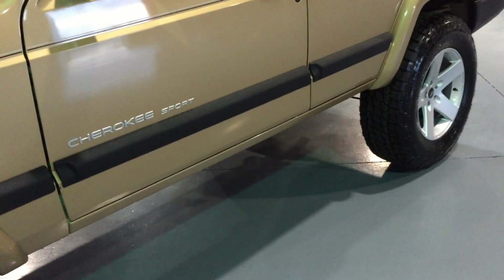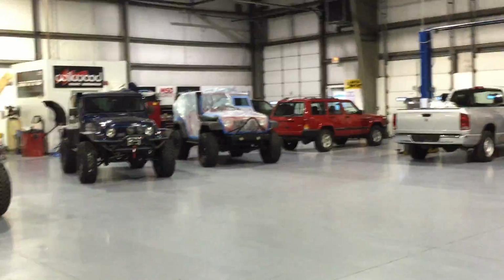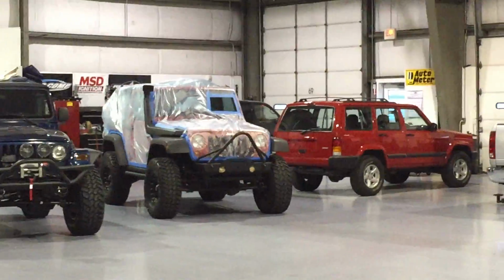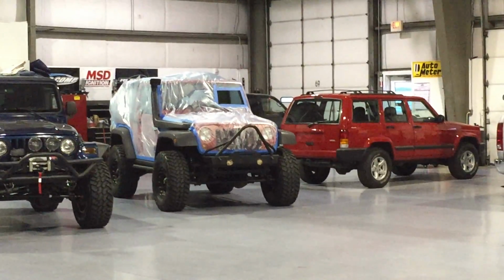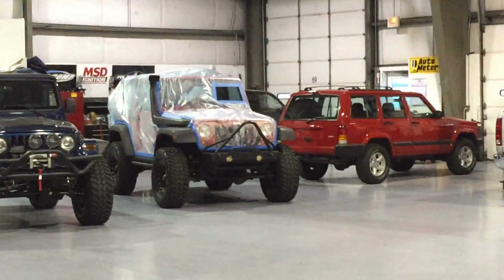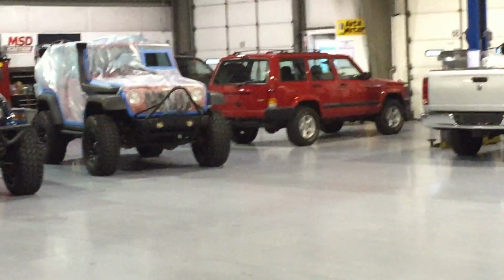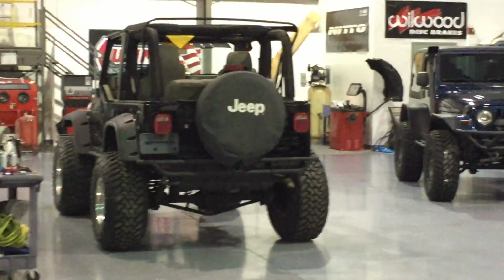residues, everything else. From there, we mask off the entire vehicle, that vehicle is going to go in our booth, but the wheels and everything are going to get covered as well. So anything that's not getting Linx is completely covered, every square inch. Even the windshield, that's just the drive in the booth. That will then get covered once it's in the booth. That TJ, we did the flares on right there.